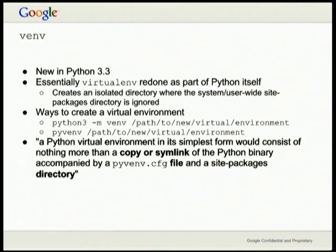Venv, so this is new in Python 3.3. We've essentially just added virtual env to Python. Yes, it's a good thing. So as I said, it's basically virtual env. It's just built in. You can either use the venv module with the -m to create a new virtual environment, or we now include a pyvenv script that'll do the exact same thing.